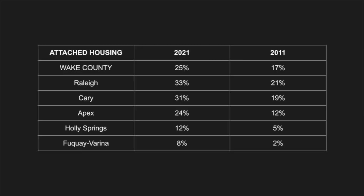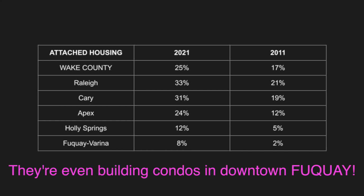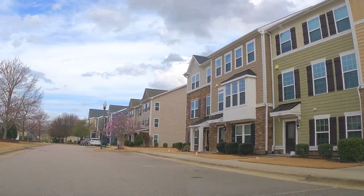And finally, one last thing you should know about real estate here. Big lots are so 1995. The trend all over the Triangle is toward density. Look at the change in attached housing that's being sold in 2021 compared to 10 years ago in 2011. We are just seeing a lot more attached housing being built.